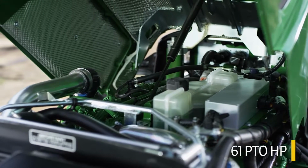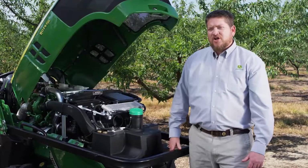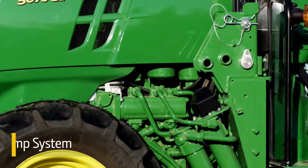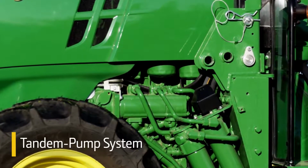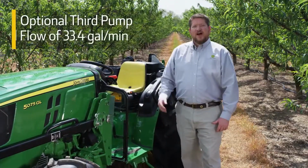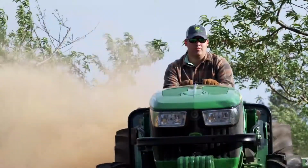variety of implements. And to handle a wide range of hydraulic needs, this tractor delivers a total system flow of 25.5 gallons per minute. It uses our proven Tandem-Pump System to easily steer and brake at the same time. You can also add an optional third pump for almost 33.5 gallons of hydraulic flow per minute.